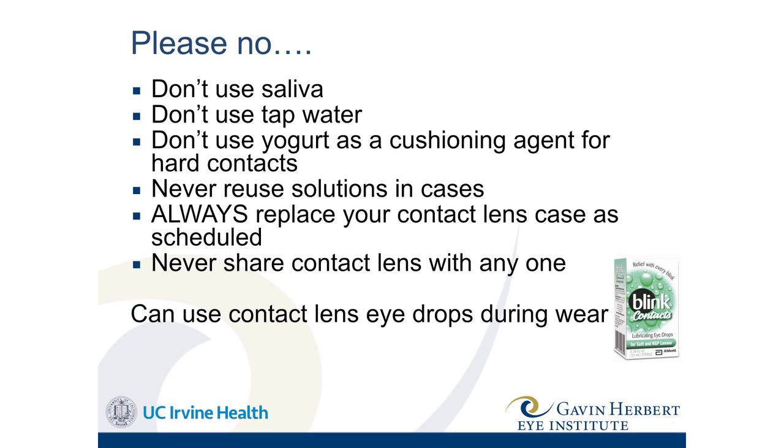So always make sure if it's a 1-month lens, you always replace it after 1 month. Daily lens, every single day you toss and you shouldn't even be storing them. And you can also use contact lens eye drops during eyewear. Non-preserved artificials are perfect.